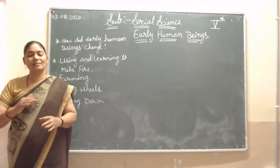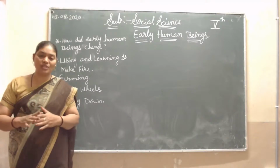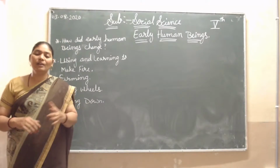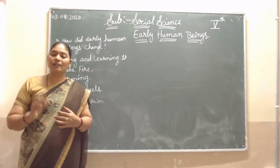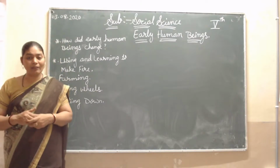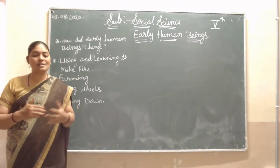At that time, these people started living very well because they were changing totally from early life. Before, they did not know agriculture; now they know agriculture. Before, they did not know about wearing dresses, meaning clothes. They were wandering like animals, but after improving themselves a little, they started wearing big leaves and animal skin also.